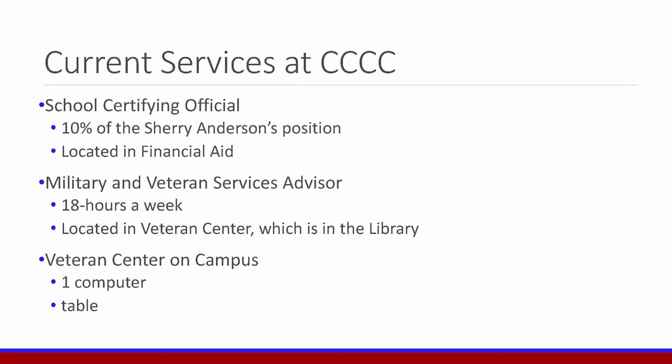So, what are current services at Cape Cod Community College? Every college receiving VA funds must have a school certifying official to certify military affiliated students to receive funds. Our official is Sherry Anderson, who is the Director of Financial Aid and states that she spends about 10% of her job completing this process. This position is entirely located within financial aid.